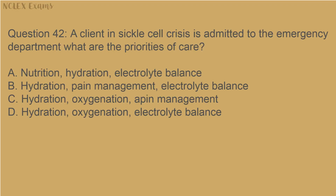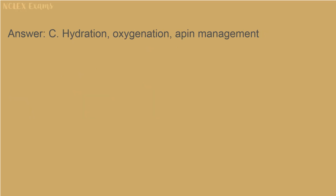Question 42. A client in sickle cell crisis is admitted to the emergency department. What are the priorities of care? A. Nutrition, hydration, electrolyte balance. B. Hydration, pain management, electrolyte balance. C. Hydration, oxygenation, pain management. D. Hydration, oxygenation, electrolyte balance. Answer: C. Hydration, oxygenation, pain management.